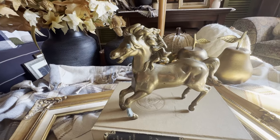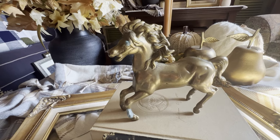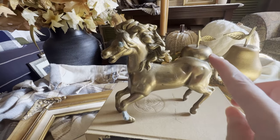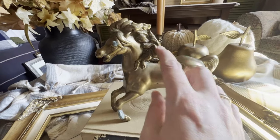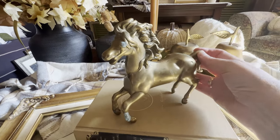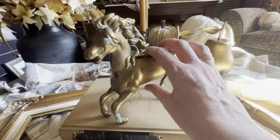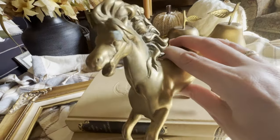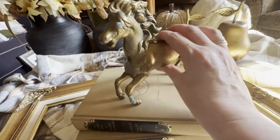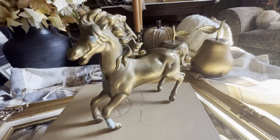All right, so I was thrifting last week and I do love brass. I stumbled upon this gorgeous horse. I love the style, his tail, his mane, the detail here. He's very, very heavy. So he's probably solid brass, gorgeous. You can see there's some patina, verdigris on him already. I did get to wash him already, so he's all fresh, ready to do for some shelf styling.